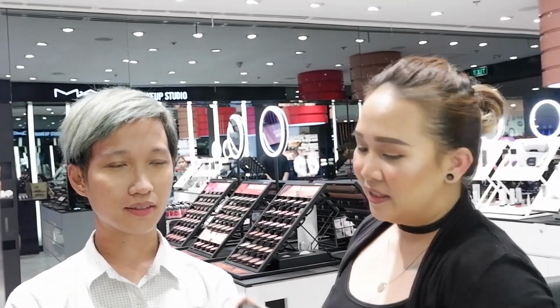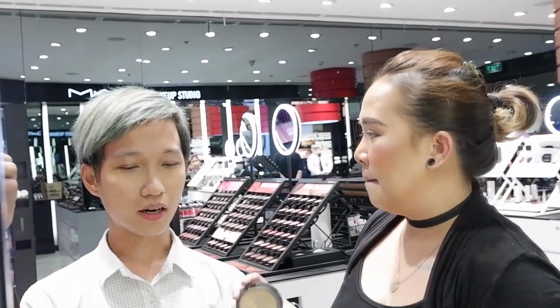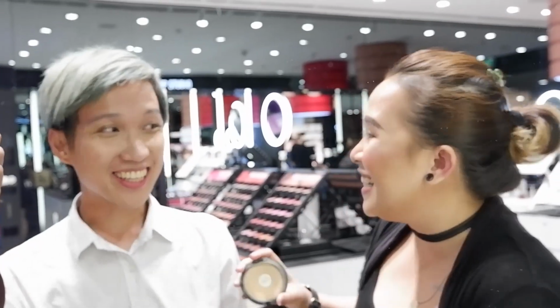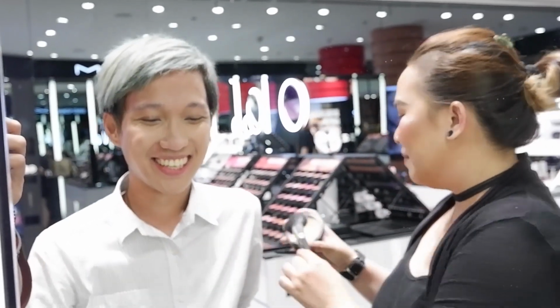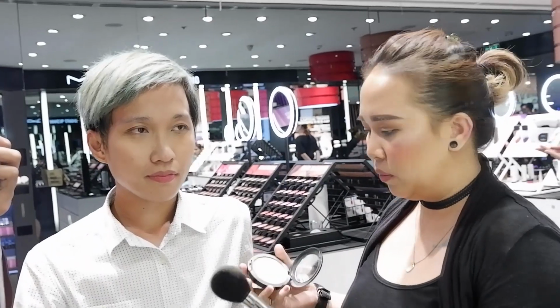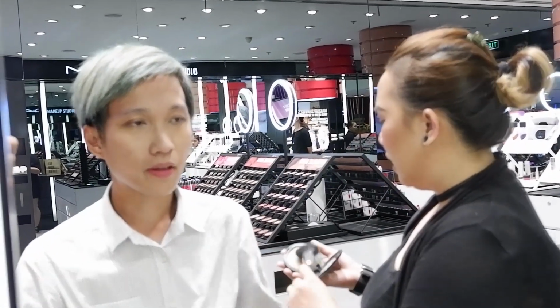But what about foundation over foundation? Oh, but I'm using the Studio Fix. That's a no-no for me. Yes, well, sometimes kasi, di ba, some people put on foundation over foundation. Of course, for us artists, it's nice kasi it really sets in what you already have on your face that's liquid. Pero since sometimes it's a no-no, I'm going to use the 150 brush.